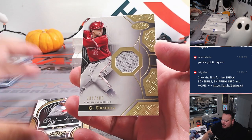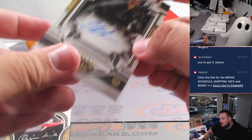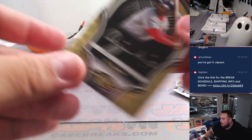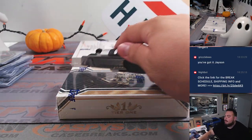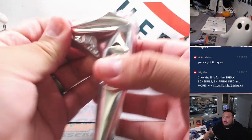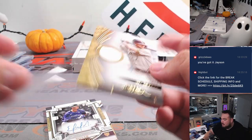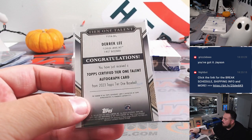That's St. Louis Cardinals, Jesse. Gio Urshela to 400 for the Angels. And LeBlanc to 299 for the Miami Marlins. All right, we got Ezekiel Tovar for the Rockies, Matt Arnold. We got Will Myers for the Padres to 400. And Tier 1 Talents, Derek Lee. Florida Marlins. Marlins having a good break. Walter with that one.